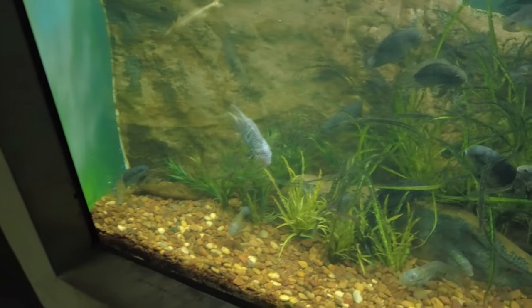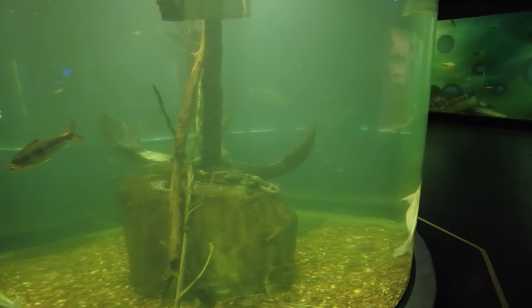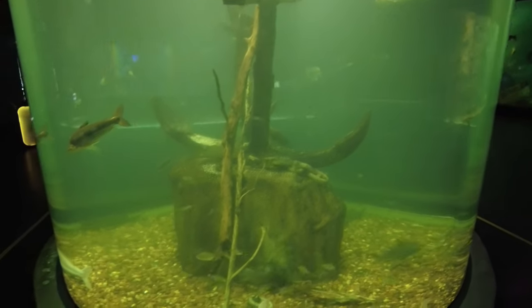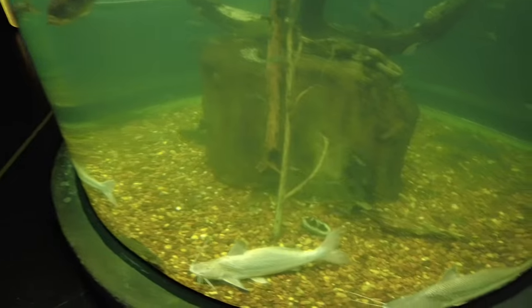Nope. I think I may have frightened him. A little quick movement out here and they skittered away. Oh, now look at these guys. We've seen some catfish in different places, but look at these guys, they're huge.